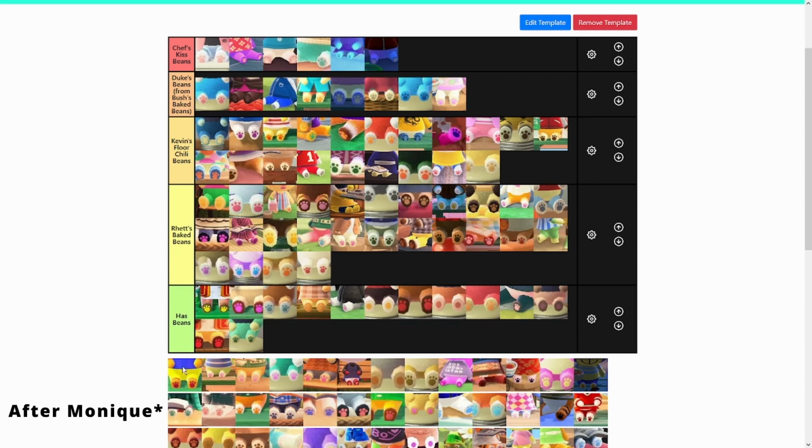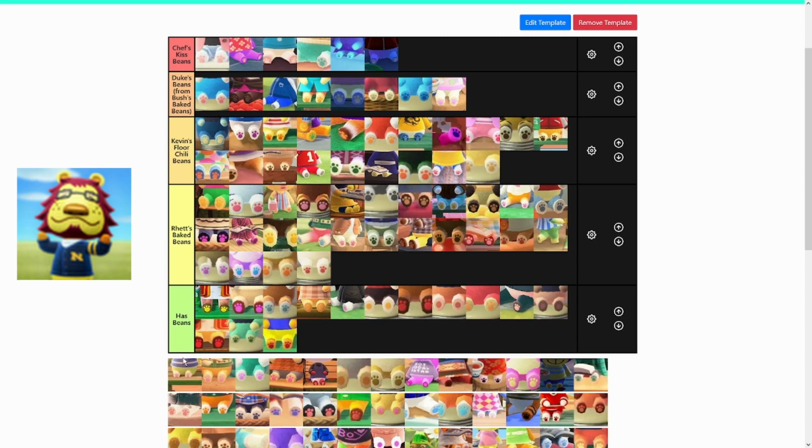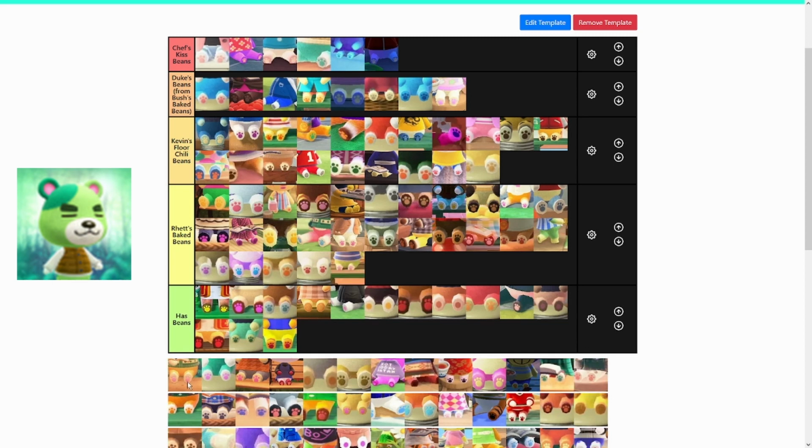After Mo, we have Mott. Mott's beans are very bright as well. Not sure if I'm a fan. I'm gonna put these into has beans. Murphy. Murphy, okay, I'm gonna try to ignore the color of Murphy because it's not a bad color at all, actually, but the beans are very cute. So the beans are going into Brett's baked beans.